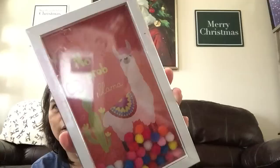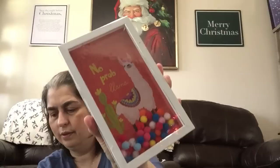No Problema. Let me try to get it with the least amount of glare possible. No Drama. And then Hello Llama. There you go. So there's those three, they're available. That is glass, not plexiglass, so please be careful with that if you do buy that for littles.